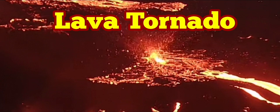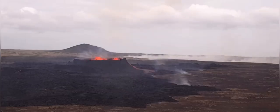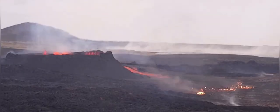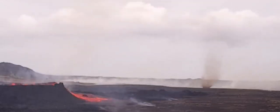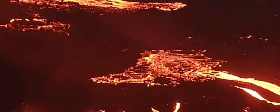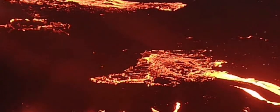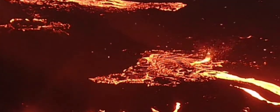This amazing Litli-Hrútur volcano doesn't stop to amaze us. Yesterday we had a rupture of the north wall and the lava poured out around the north area. It didn't reach that much before, other than the other vents. At the same time, we had the added bonus of a tornado, or we should call it a dust devil. And today we have this, a beautiful lava whirl, or lava tornado, or fire wheel. All the names, pick your own choice.